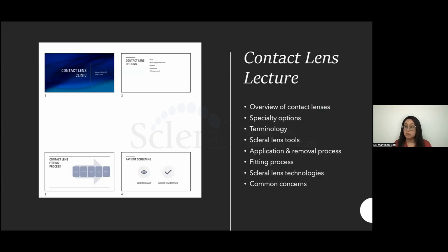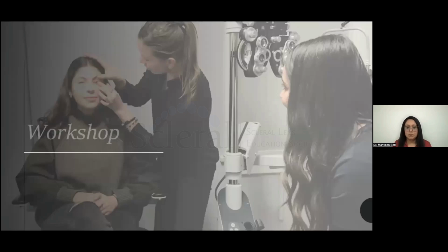Then they'll work with the scleral lens tools. We'll do a session of application and removal training in clinic so that everyone understands what the process looks like for the patient. We'll give a brief overview of the fitting process, how the lens modifications are made, and what the wait times are in between for us to receive the contact lens from the companies. Then we'll provide a brief overview of the technologies in the clinic that we can use to optimize the care for the patient. And then a list of common concerns that have arisen in the past that the staff can learn from. So this forms our normal gist for the lecture that is provided to the staff as soon as they're recruited.